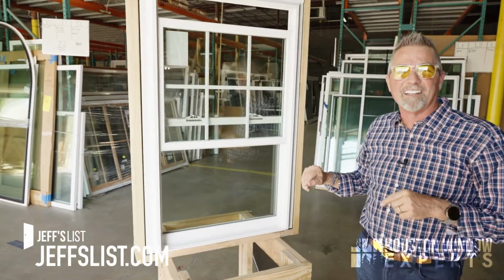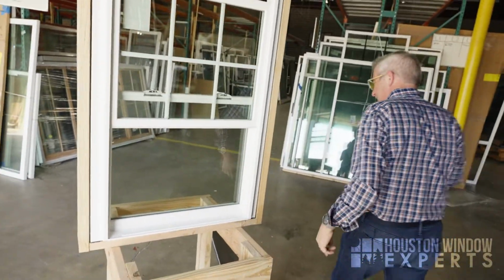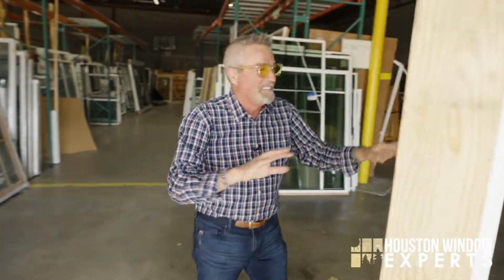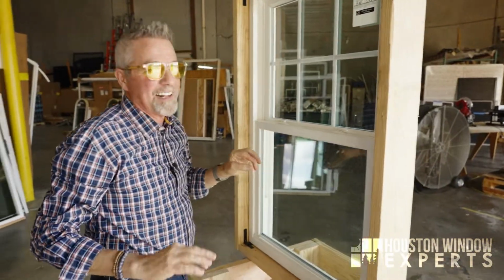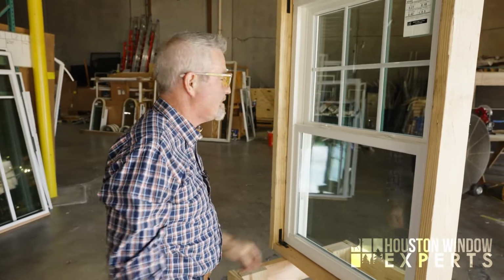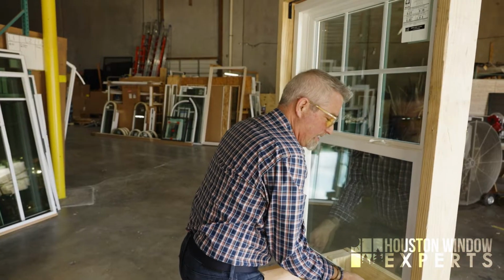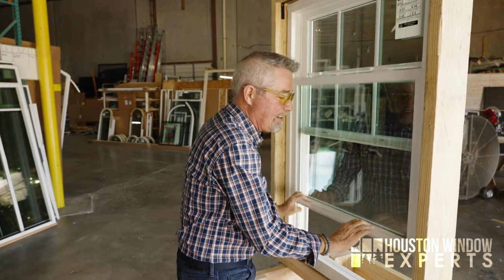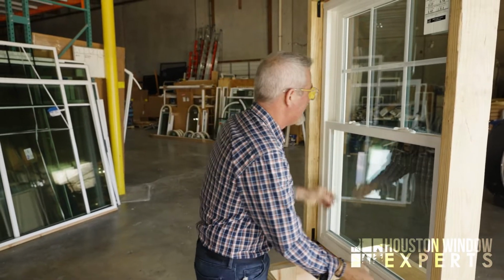I want to show you something else that is so cool about this window. I saved it for the very last. Come around this side, okay? This is really cool. So, I'm going to close this window and I'm going to lock it. And by the way, the locks operate just beautifully, and so does the balance system. When I open and close this window, it is just so easy to use because they use a Teflon coated stainless steel constant force balancer. It's built into the side over here, and that helps it raise up and down. Instead of using some cheap springs, this is really high-end, top of the line, really cool stuff.